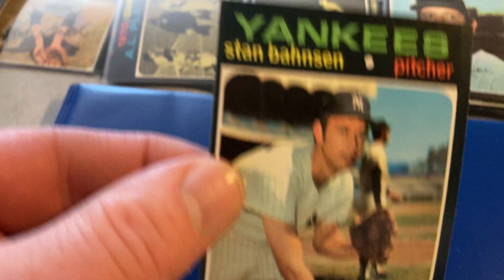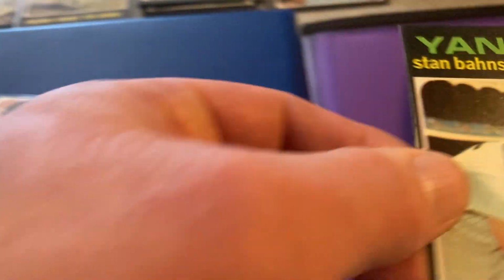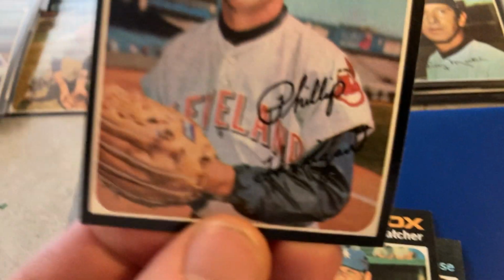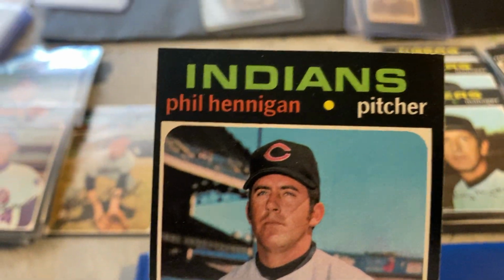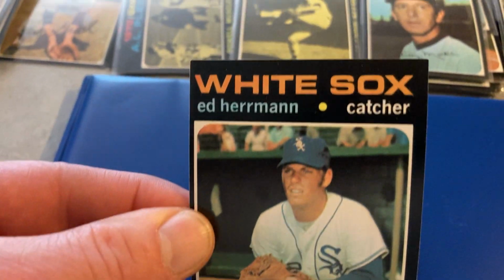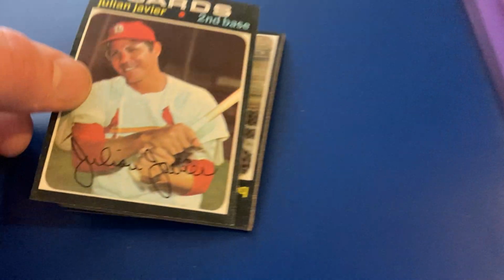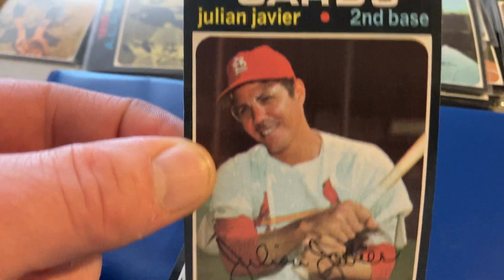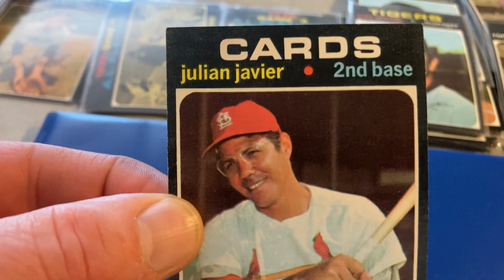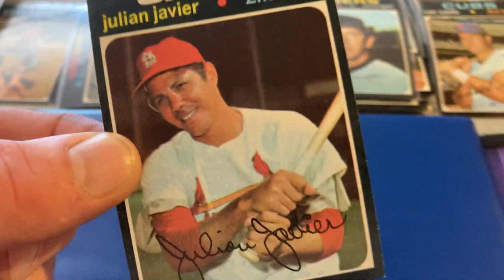There's a Bob Tillman, backup catcher. Stan Bahnsen was a good pitcher for the Yankees and later for the White Sox. Some 20-win seasons. Got a Phil Hennigan, that looks like a pretty nice conditioned card. You had Herman, good, solid, physically strong catcher. Julian Javier was starting second baseman on, I think, all three of those 1960s Cardinals World Series teams. He's a good defensive player.